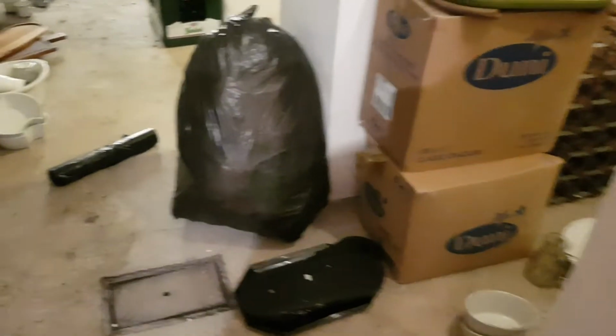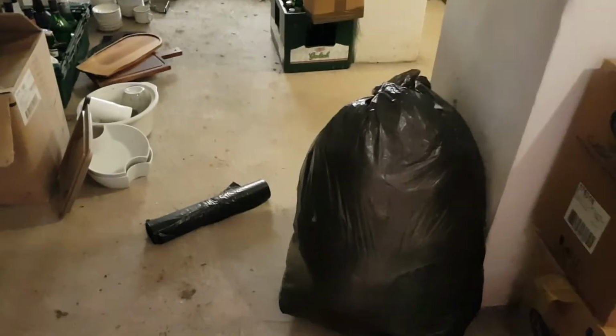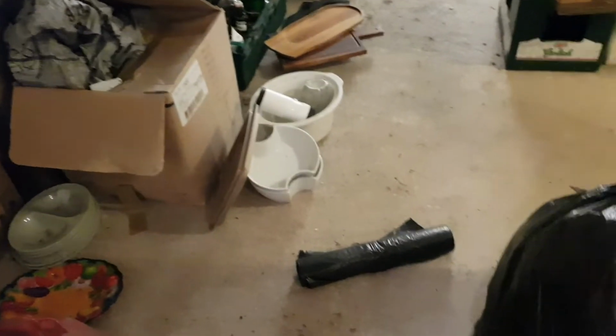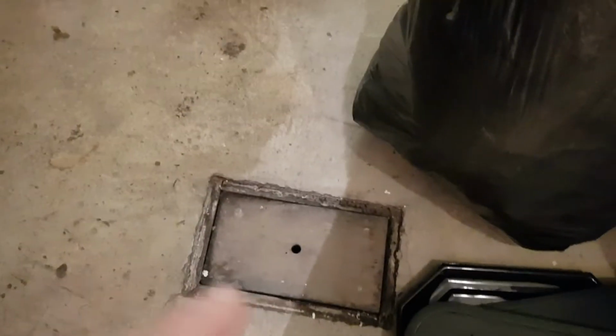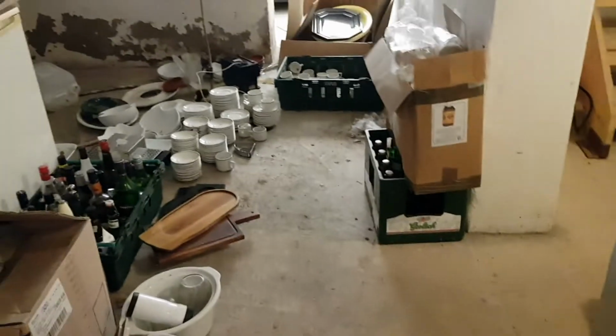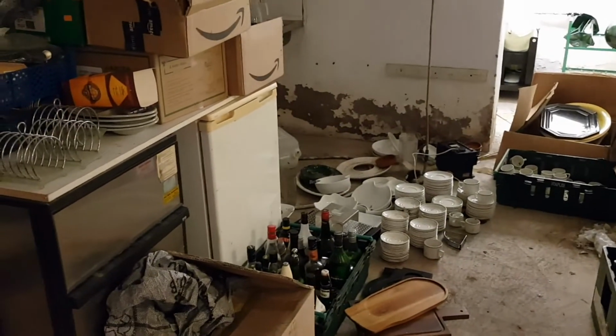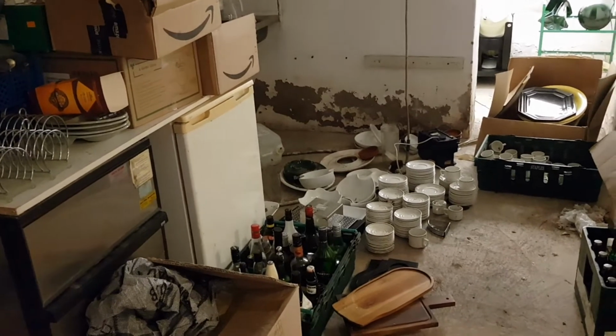It's designed to flood, so that if the water starts rising outside, and for any reason the water needs to come down here, it will. And it will flood, but then it easily goes away again with this weird system here. But it is designed that way. So, just thought I'd show you, and I will show you once I've tidied it up. Okay? So, see you for now.